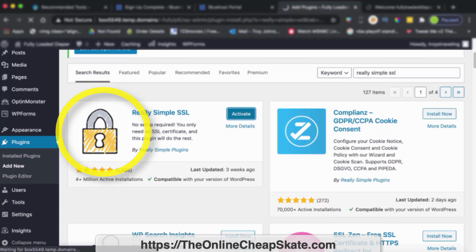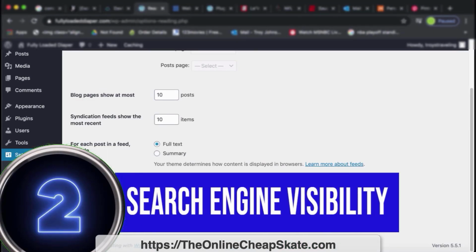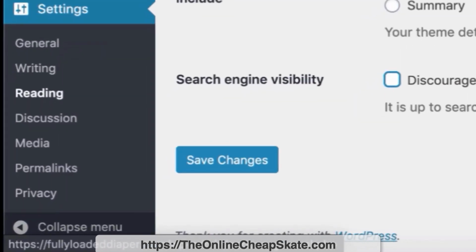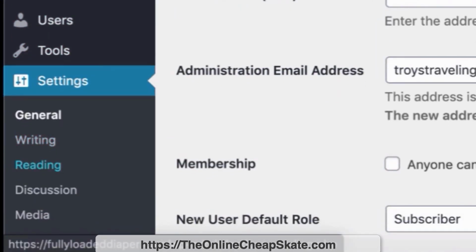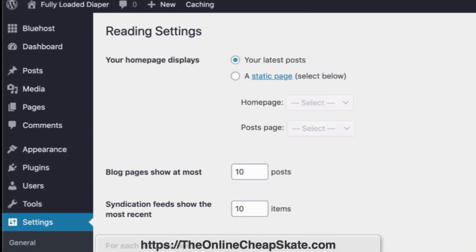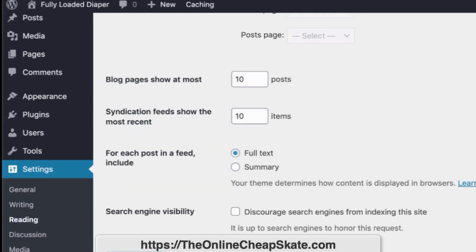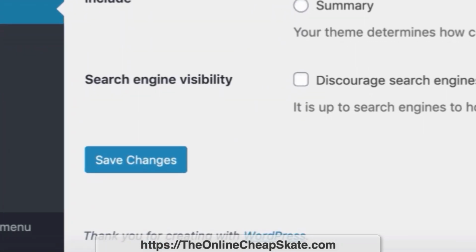Number 2, the next thing that we need to do is to make sure that our site can be seen by search engines. By default, a lot of times WordPress on the installation discourages search engines from indexing the site. So we want to cut that setting off, and to do so, in your dashboard, go to Settings on the left hand menu, and then click Reading. You'll come to a screen like this. If you scroll down, really none of this is too important, but here you see Search Engine Visibility, and we want to make sure that this box is unchecked.